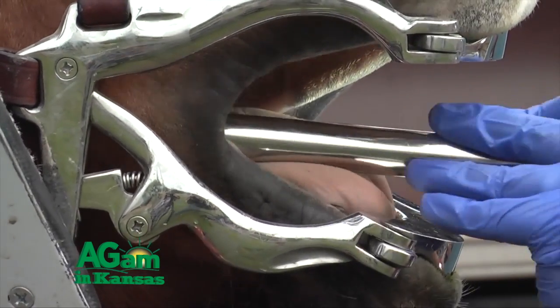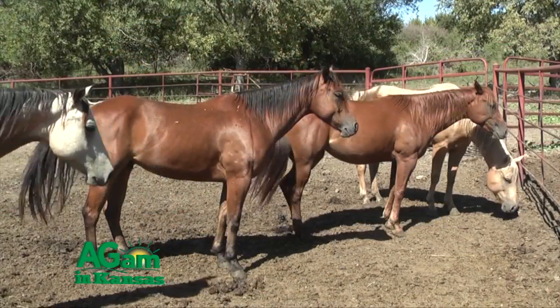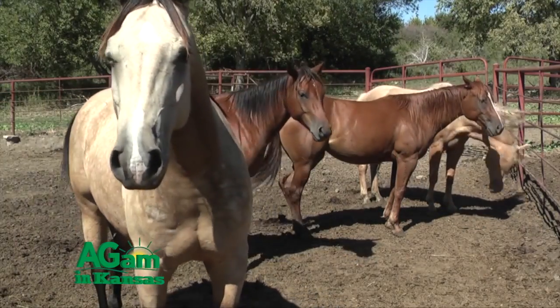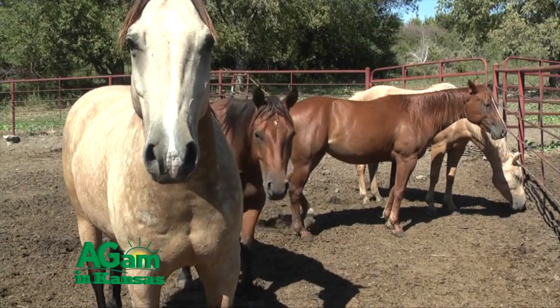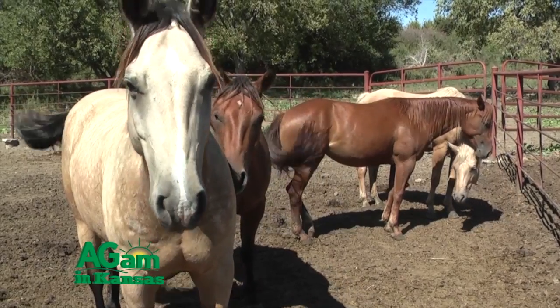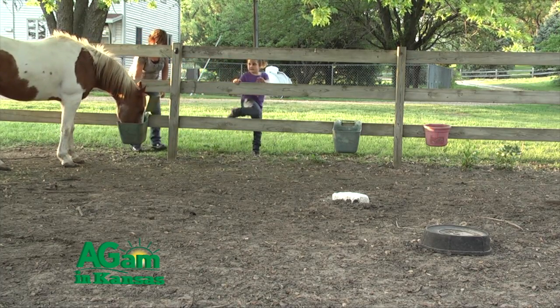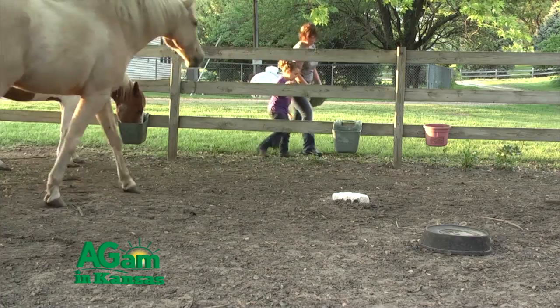Another one, a lot of times these geriatric horses become very submissive, and if they're fed in a group situation, the other horses tend to get all the feed, and the geriatric horse backs away. One, they won't fight for the feed. They're really submissive and they'll back away. But two, they eat very slowly, and so a lot of times with these geriatric horses, we need to somehow modify our management practices to make sure they're getting enough feed.